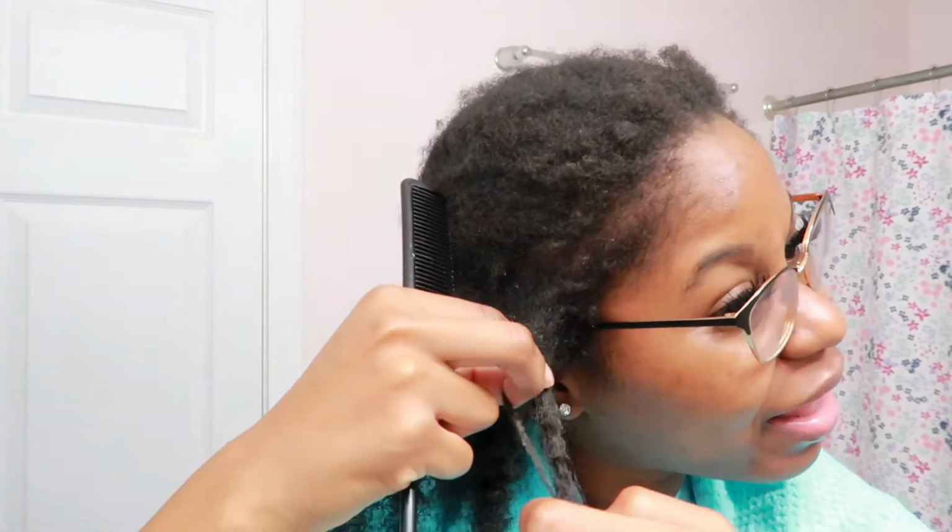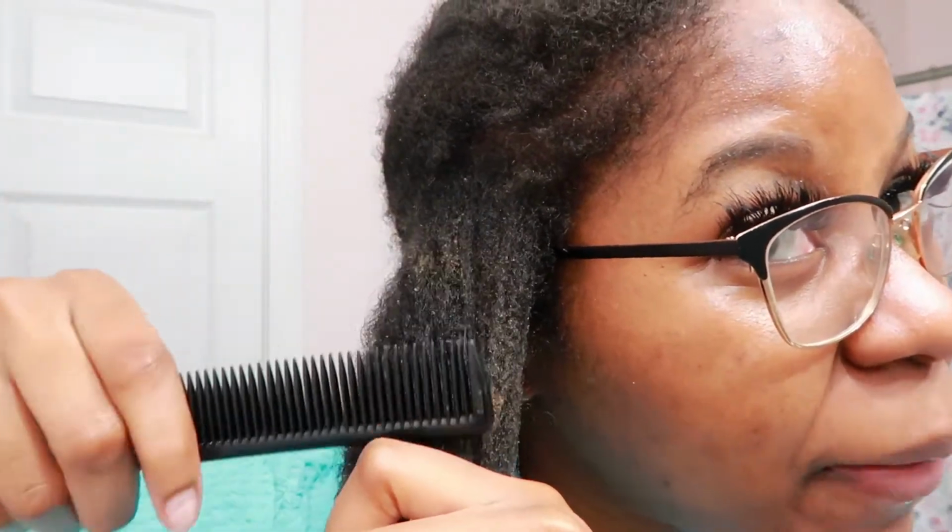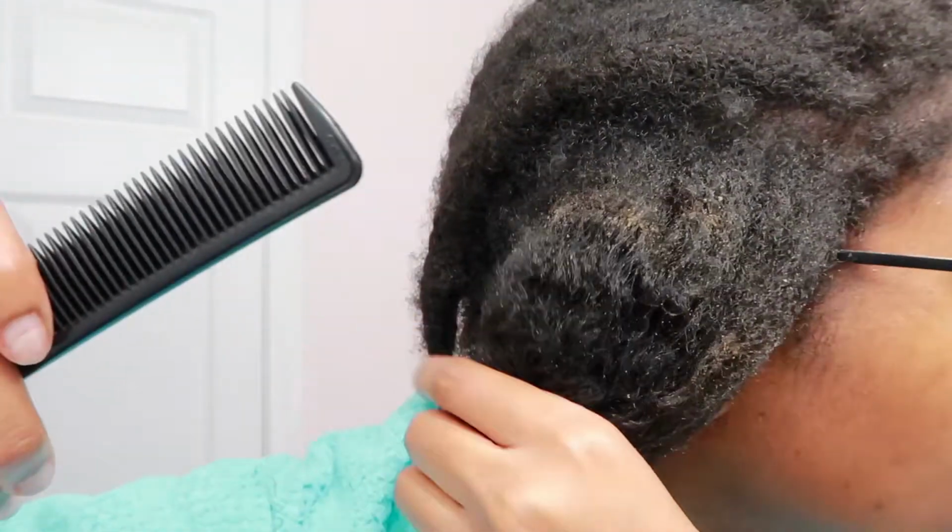Y'all see that? You don't think I left my hair for like a year? It almost feels matted at the top, but it's not really matted. Do y'all see all that gunk right here? That is disgusting. That's the most disgusting thing I've ever seen in my life. That's nasty. I'm going to use some water. I have some spray bottle right here. And the wide tooth comb. And I'm going to go ahead and detangle this section. And I'm going to do it for each of the braids because I have to work really gentle with this.